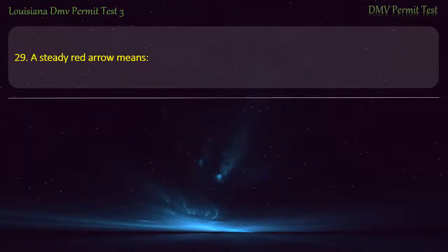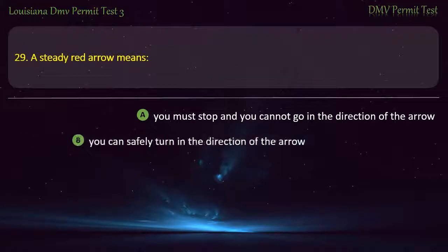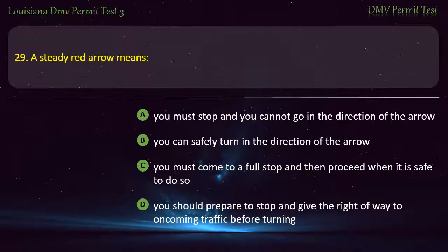Question 29. A steady red arrow means you must stop and you cannot go in the direction of the arrow. You can safely turn in the direction of the arrow. You must come to a full stop and then proceed when it is safe to do so. You should prepare to stop and give the right of way to oncoming traffic before turning. Answer. You must stop and you cannot go in the direction of the arrow.